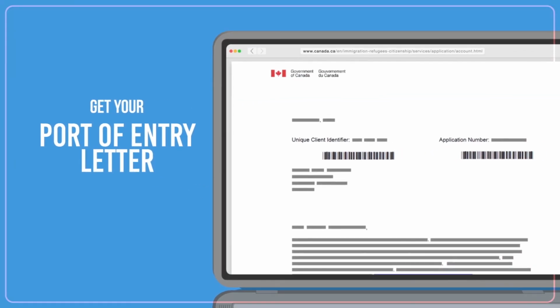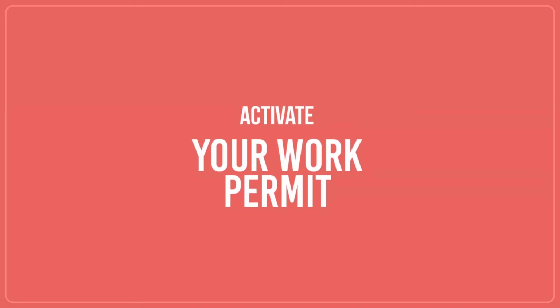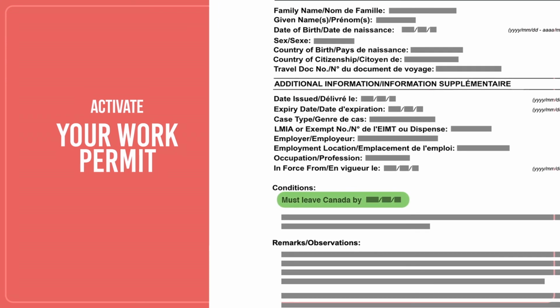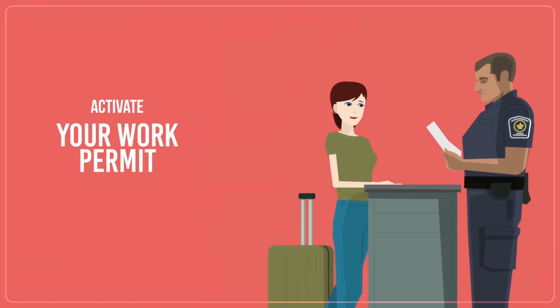If you are approved, IRCC will send a port of entry letter to your IRCC account. Bring this letter with you to Canada. A Canadian Border Services officer will issue your work permit at the port of entry. Review it carefully before leaving. Make sure the length of the work permit matches what you are eligible for. If you have done a medical exam, make sure there are no medical restrictions on your work permit under conditions. If there is a mistake, the Canadian Border Services officer can fix it.